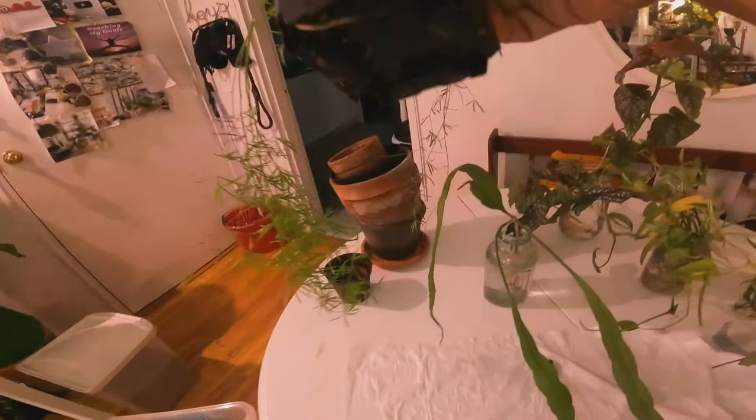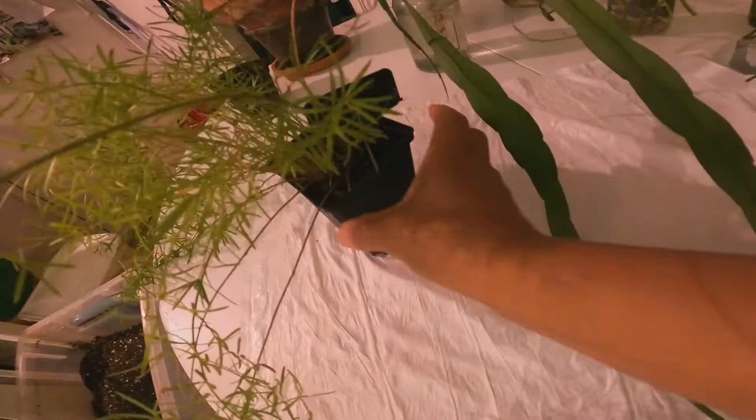Here you can see how the asparagus fern is overgrown. It's been potted there for 2 years. Still haven't died. Haven't done anything to it. We just water it. And you could see the roots are coming out from the bottom.